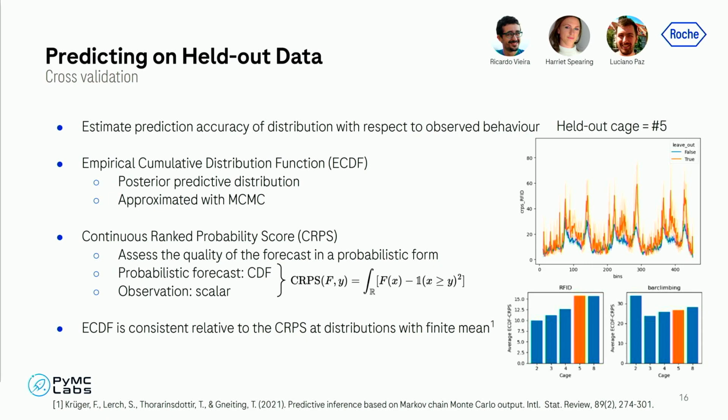There is a very interesting paper from Roqueiro et al. that essentially tries to put together the way in which one can take an empirical cumulative distribution function and obtain a single score called the continuous ranked probability score. And in this case, what we did is we trained the model on all the data, then we took out a cage, and we see what the difference was for the ECDF CRPS score. And as you can see here, the values are in accordance to the other ones. This is when we exclude cage 5.